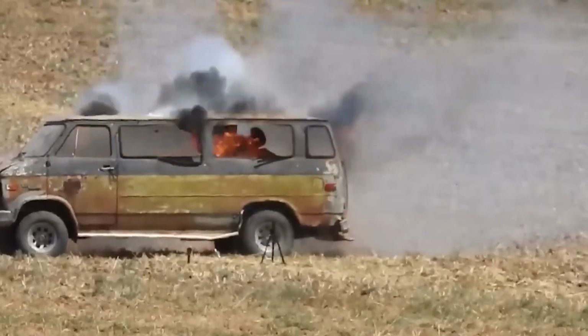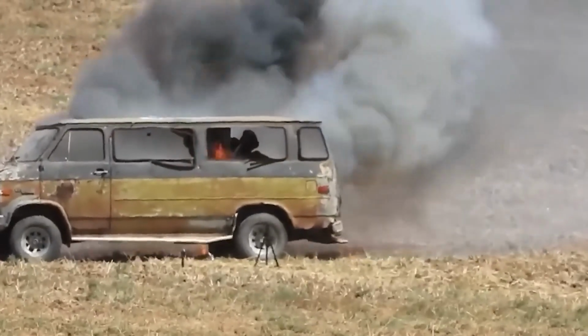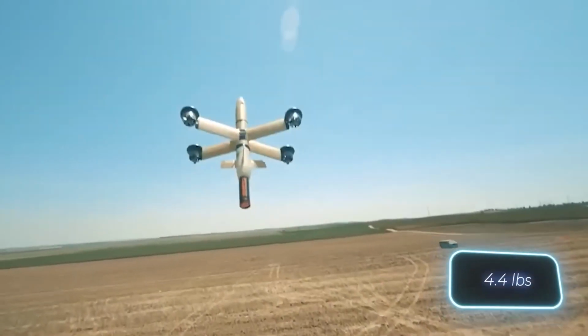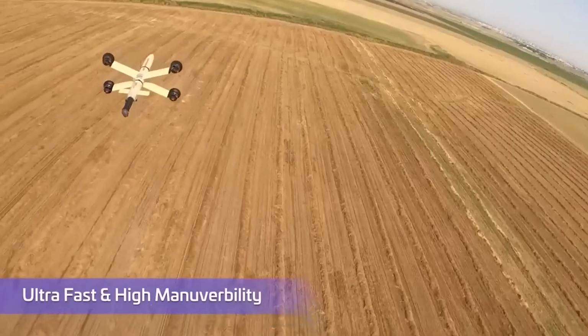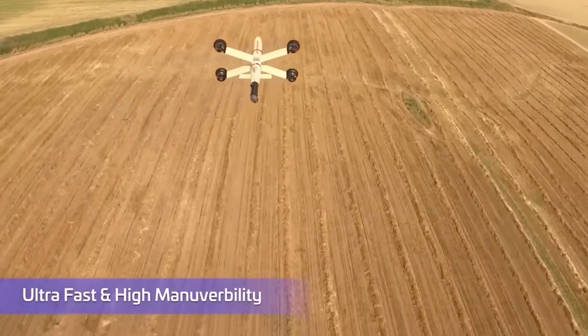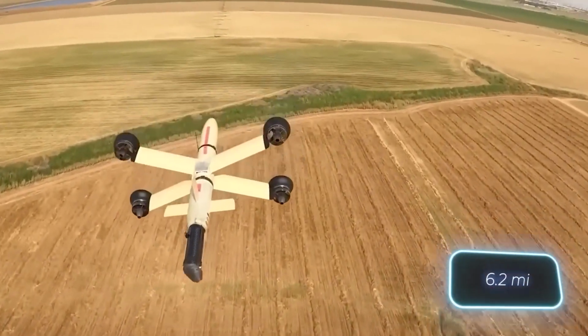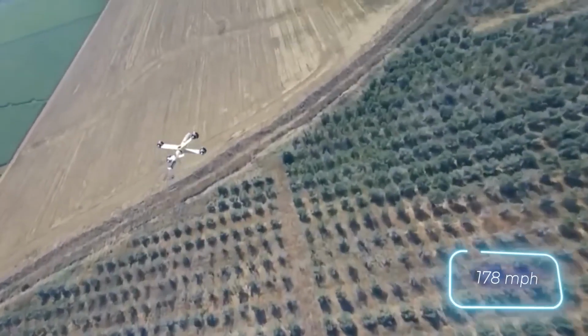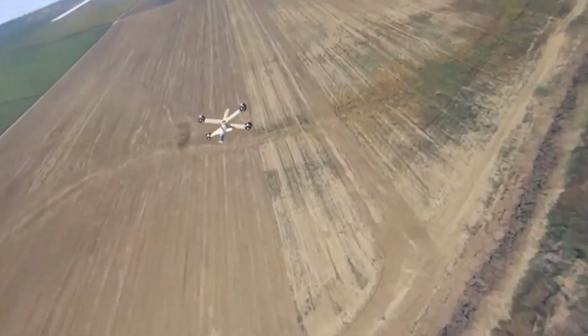Introducing the Kamikaze drone, a single-use high-speed drone with a payload of 2 kilograms. This incredible drone can fit in a backpack and be launched with just one hand. With a range of 10 kilometers or 20 minutes of flight time and a top speed of up to 286 kilometers per hour, this drone is not only fast but also highly maneuverable.